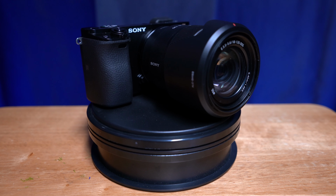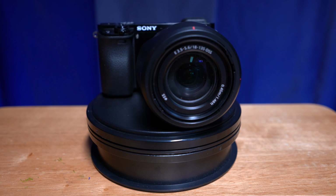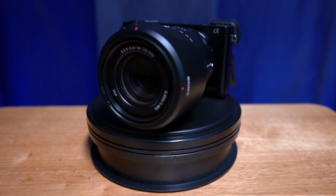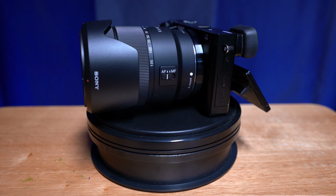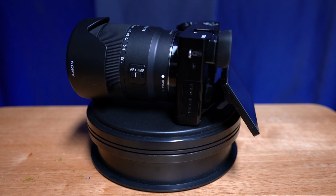For instance, there isn't a microphone out for monitoring your audio outputs. The 1080p video can overheat if you shoot for long periods of time. The EVF and the LCD screen aren't as nice as the newer cameras. And of course, with the newer cameras such as the A6100, A6400, A6600, you're going to have better autofocus. You're going to have 4K. You're going to have cameras that will record in 4K without overheating as easily.